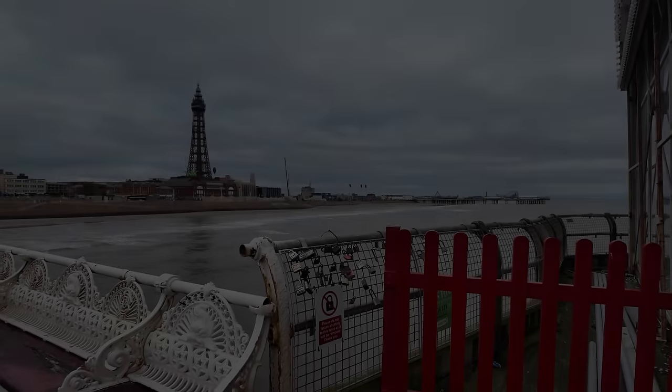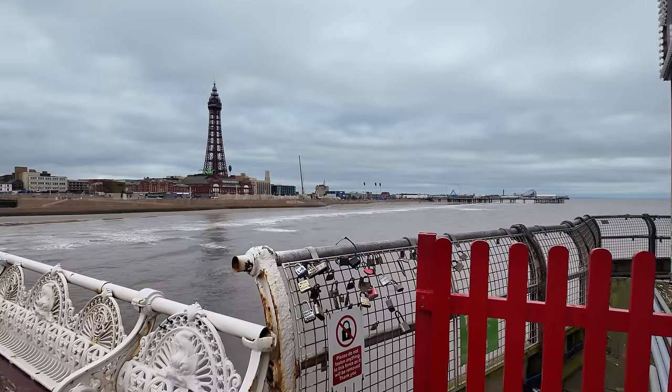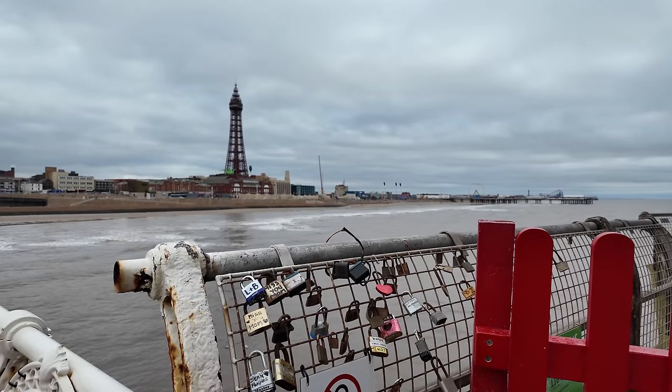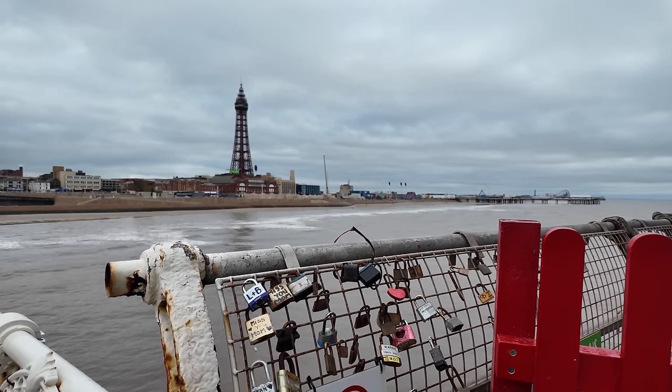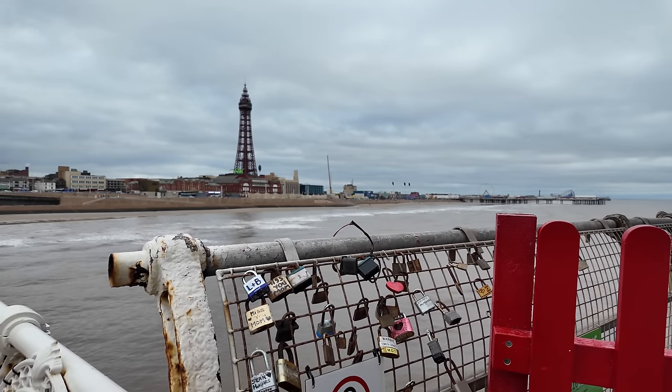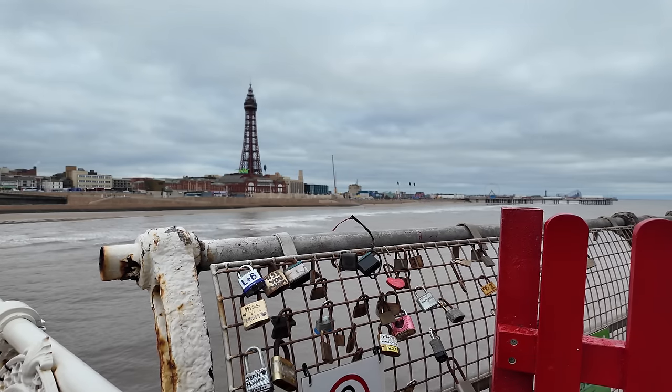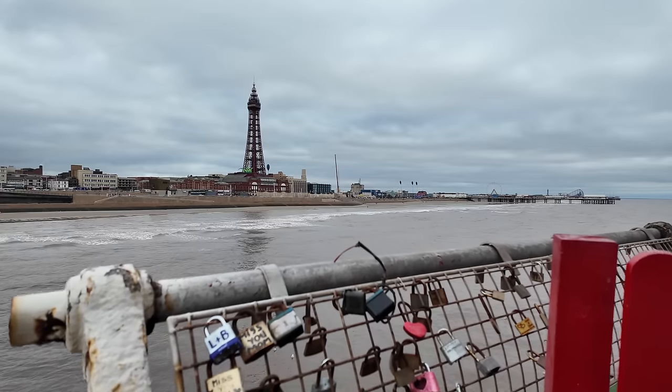So I'm sure this happened, I think it was in London, where everyone was putting a padlock, and you can see some of the inscriptions, miss your mum and things, which is such a nice little tribute. So they lock them onto the fence in loving memory.